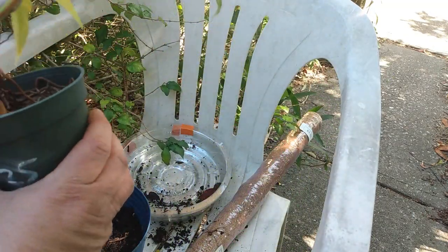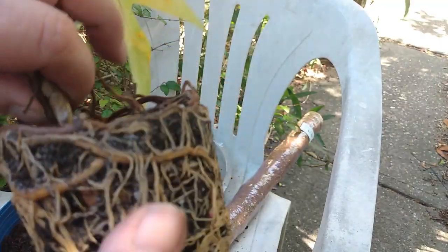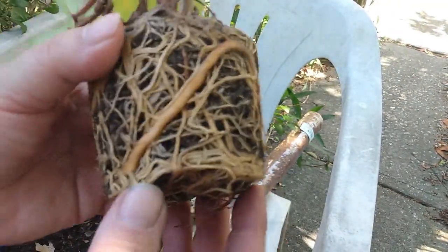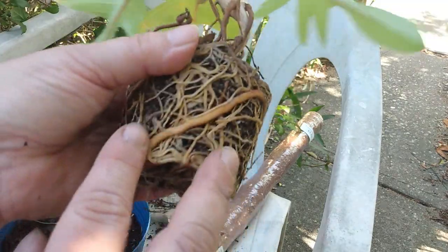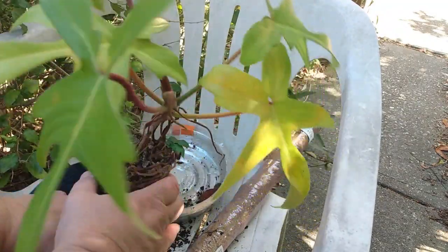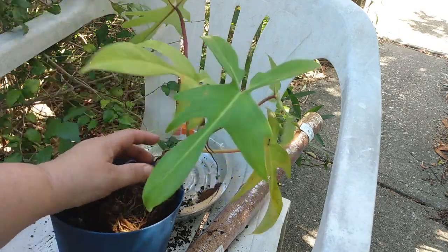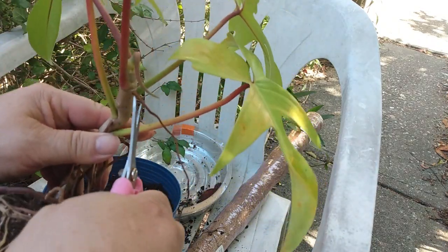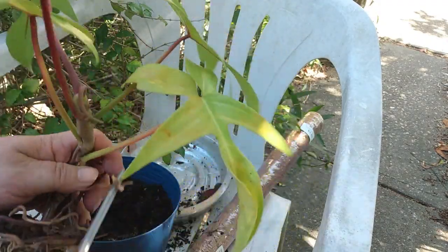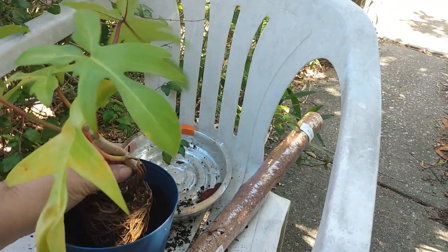Oh boy, this is going to be hard to get out of a pot. Oh man, look at those roots. At least they're very healthy. Look at that one. Nice fat little root. Okay. Some of these are a little dry, but these feel okay. All right, let me go get some more soil.